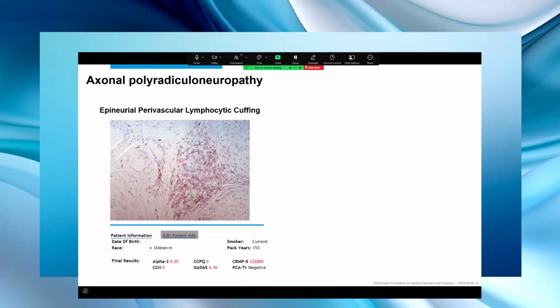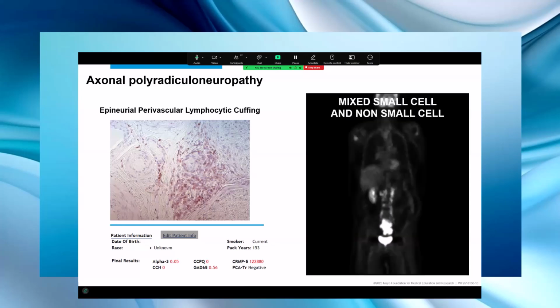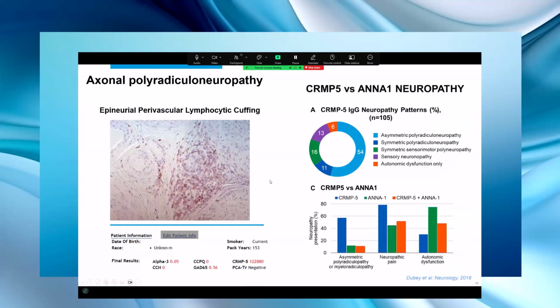In this particular patient, once we found CRMP5, the patient underwent a PET scan. PET scan showed hypermetabolic paraaortic lymph nodes, which on subsequent biopsy were confirmed to be mixed small cell and non-small cell lung cancer. Again, as I said, CRMP5 is another classic paraneoplastic antibody, or what we call nowadays a high-risk paraneoplastic antibody, similar to ANNA-1 or anti-Hu. Again, the phenotype is slightly different.